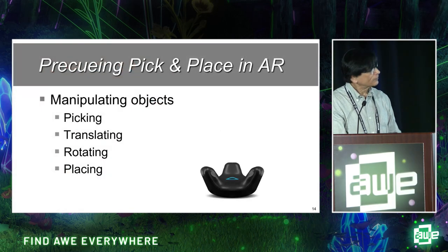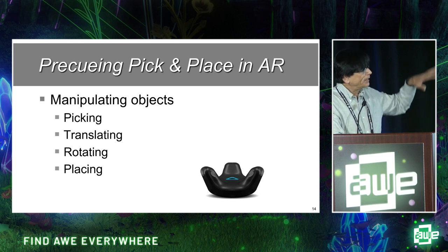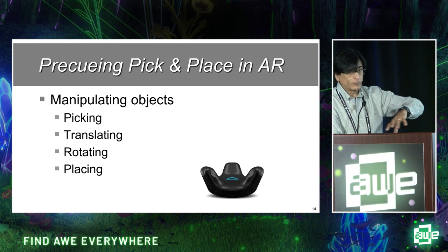So let me tell you about another study. So here we're doing work in AR. And this, you know, we're not finally back in the lab. We're manipulating objects. The objects happen to be Vive trackers. They're great for determining their orientation and position. And this task involved a set of 5 trackers, one also on the wrist, so we can track the hand. And what the person is instructed to do is to pick up a particular tracker, translate it, rotate it, and then put it down.